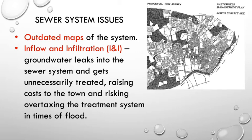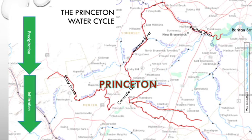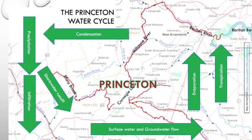Now that we've looked at our stormwater, drinking water, and sewage systems, I want to show you how I've redrawn the water cycle to reflect what's really happening in Princeton. First, the natural cycle in green arrows. Rain falls. Some of it soaks into the ground. Some of it runs off, washing across all kinds of impervious surfaces along the way. Surface and groundwater both flow downhill to the Millstone, the Raritan, and eventually the bay. Water evaporates or transpires back into the air from the leaves of plants, condenses into clouds, and falls again.